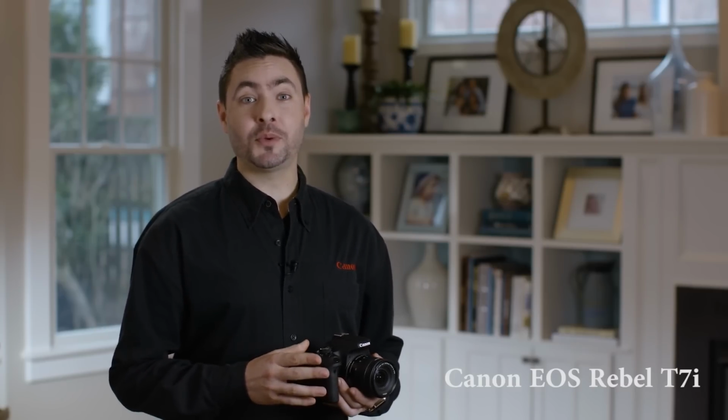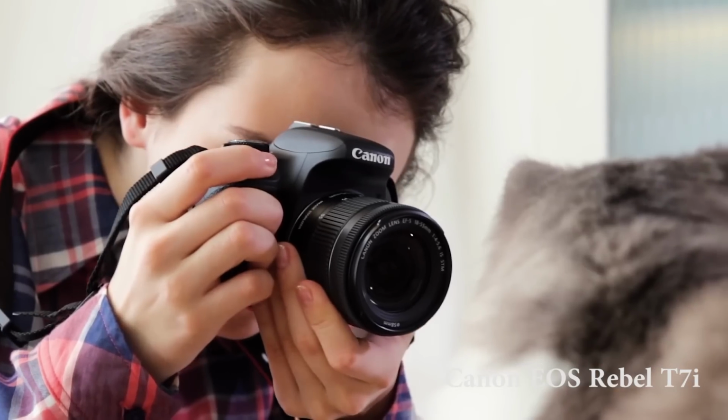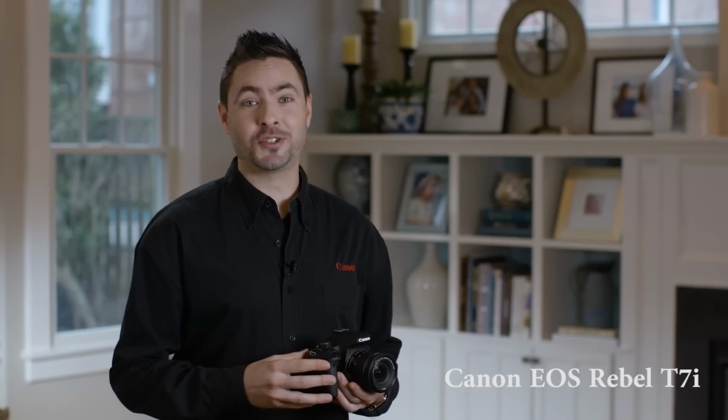Canon's renowned dual-pixel CMOS technology means superb focus when shooting photos in live view or video. Focus is smooth, fast, and accurate, especially with the new compact 18-55 standard zoom lens. Parents will love the camera's fast focus for those exciting moments of their children on the field during sporting events, performances in school plays, or even dance recitals.